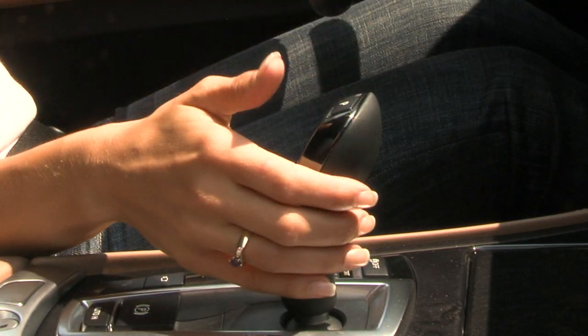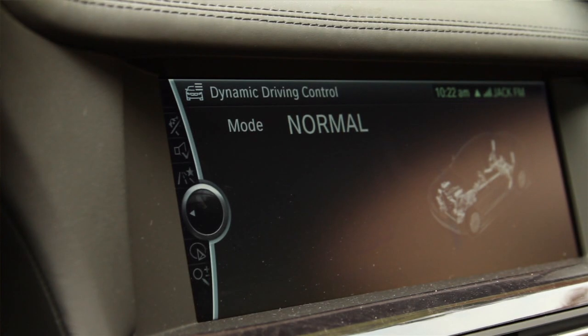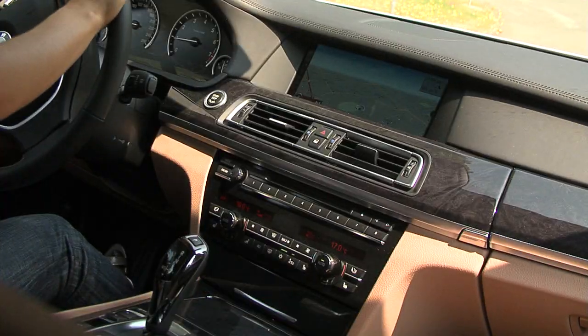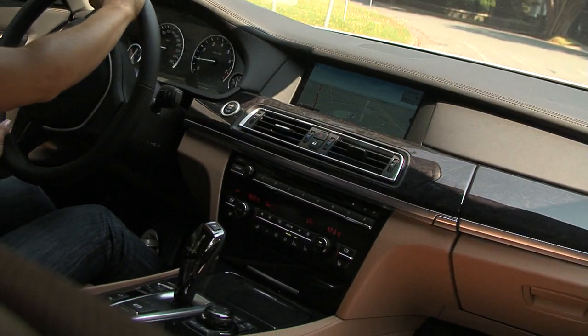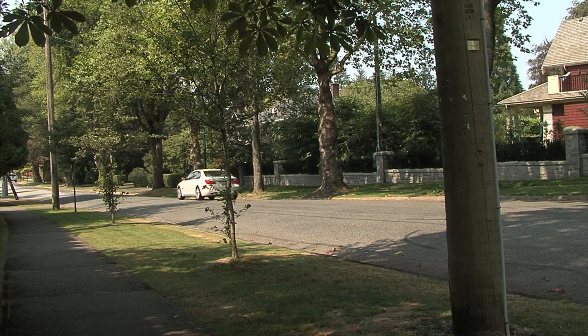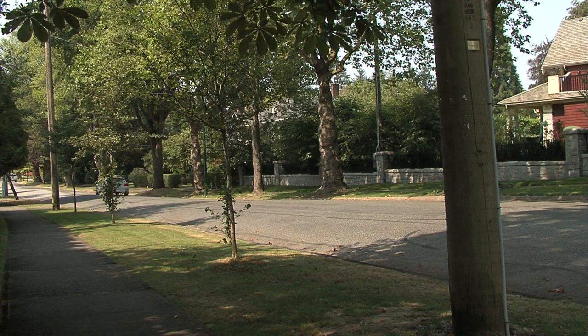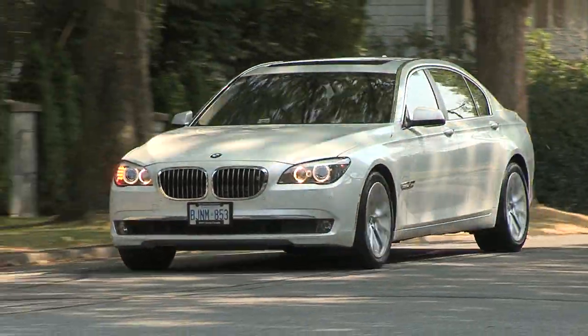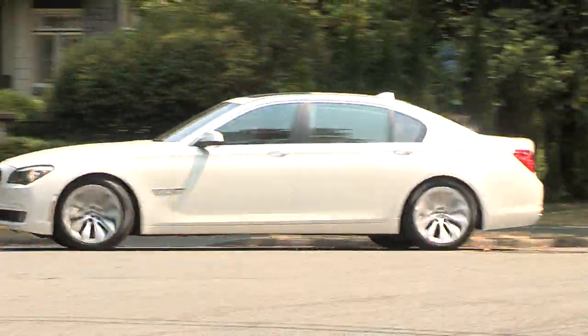The automatic is very smooth when you put it in normal or comfort mode, but when you put it in sport mode, it can be a little jerky, especially on the downshifts. Now, if you compare it to, let's say, the Lexus LS 8-speed, well, the BMW just isn't as smooth. Unlike the gasoline models that are now sold only as all-wheel drive, this car is rear-wheel drive. That makes it a purer driving car, but some buyers might give it a pass in favor of all-weather traction.